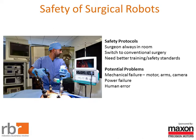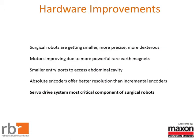Even something as simple as a cable might get cut inadvertently. Somebody runs into it and then it gets unplugged, and then you lose control over what's going on with the robot. That leads to our next question. So, how are surgical robots improving on the hardware side? How are they getting more reliable, more accurate, more precise, more dexterous? What do you see from your point of view in terms of the technological improvement?